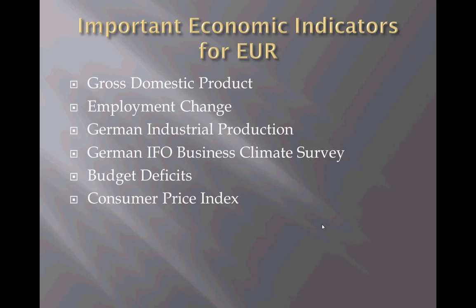The German IFO Business Climate Survey. This is one of the country's key business surveys. Conducted monthly, this takes into account the current business situation of Germany as well as expectations for future conditions. Budget deficits. Recall that one of the criteria of the Maastricht Treaty requires that the Eurozone economies keep their debt-to-GDP ratio below 60% and their deficit less than 3% of annual GDP. Failure to achieve these targets could result in fiscal instability in the Eurozone.